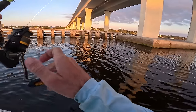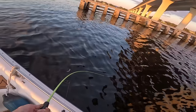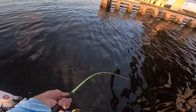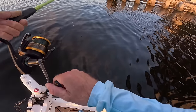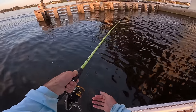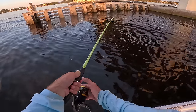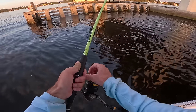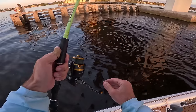There he is. Oh gosh. Nope, get out of there. Get out of there. Something decent here. Oh no. He's got me in the bottom. I bet you it's a grouper. Let's try lightening up, and maybe he'll swim out.